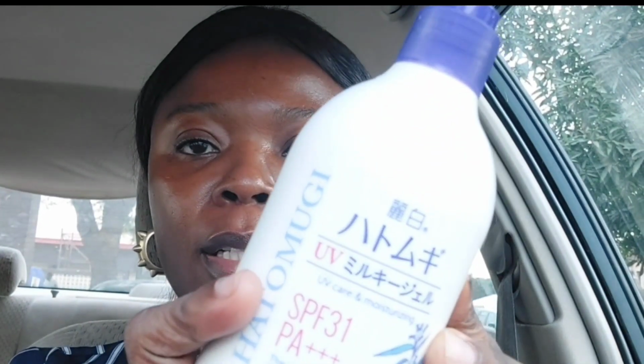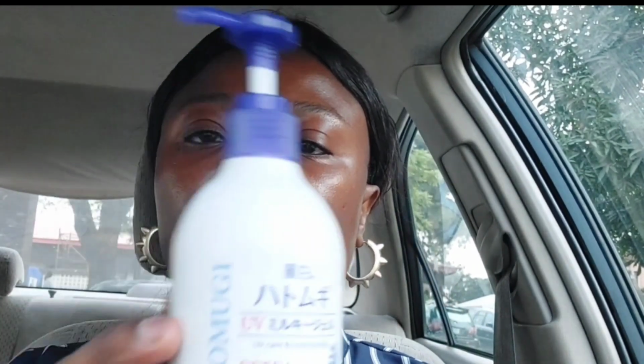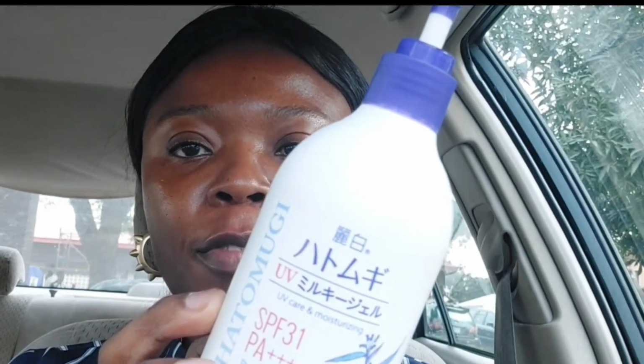Hello guys, so today we're going to be trying out this Hatomugi SPF 31 sunscreen. There's an SPF 50 version of it, but this one is SPF 31 PA3 pluses. So let's see what it looks like. It's a runny lotion kind of cream.